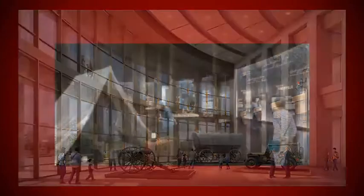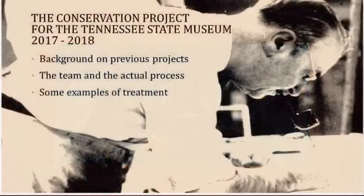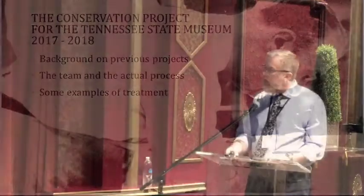So, the project. What I'll be talking about today is an overview of the conservation project. I'll show you some examples of previous work to illustrate the diversity of projects we as conservators get involved in. I'll introduce you to the team who are working so hard to safely prepare these artifacts for display, and I'll explain the process along with examples from this exhibit.